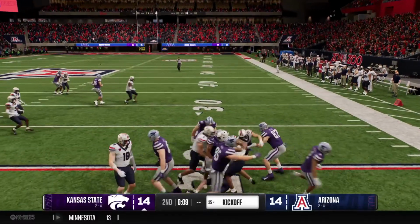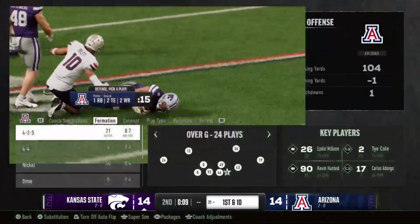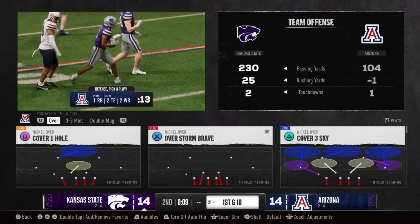On the run from inside his own 5. And the returner will be brought down.